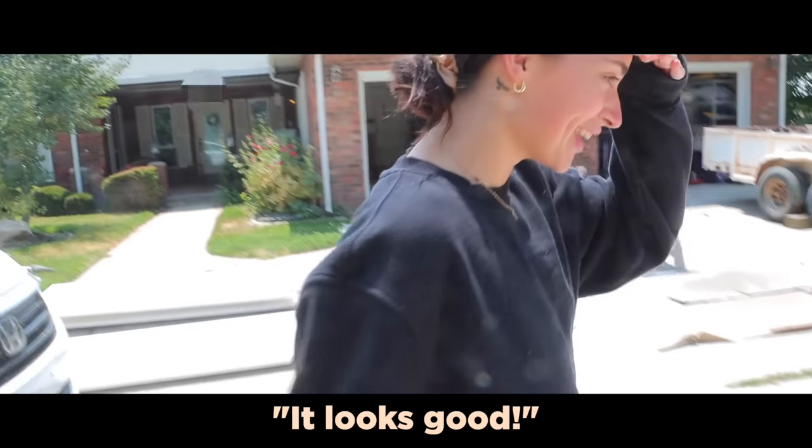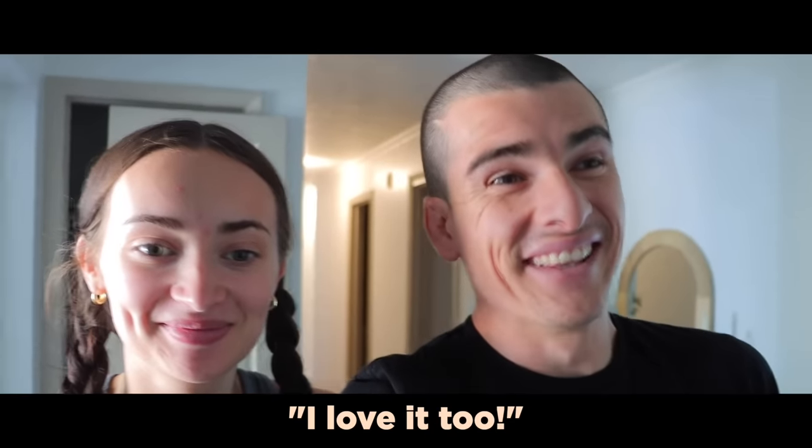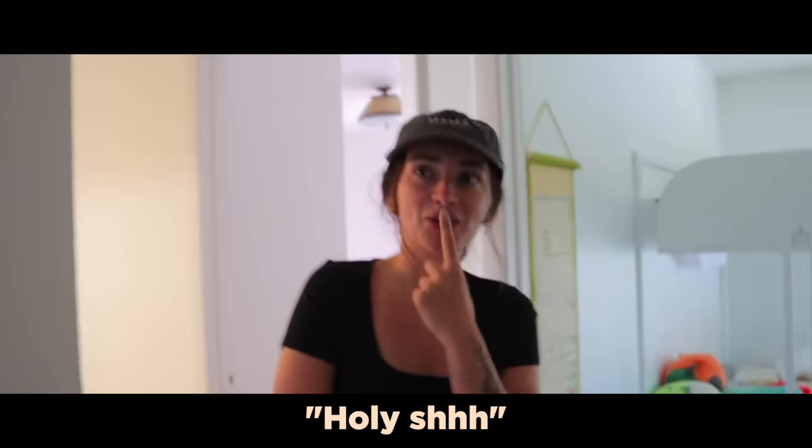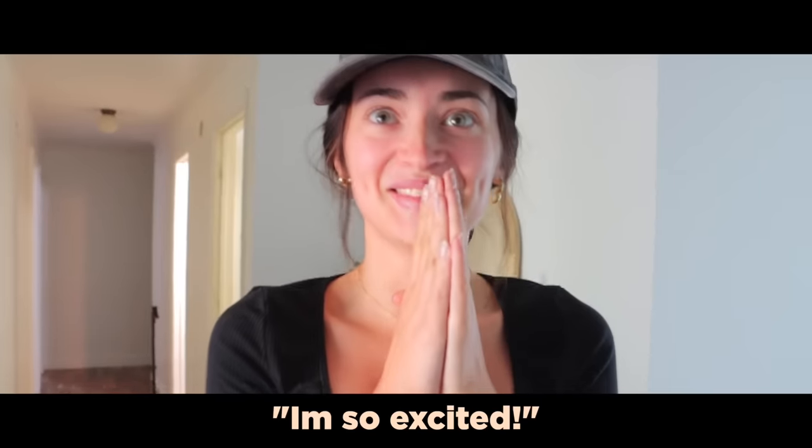It looks so good. I love it. I love it too. Our house is gonna look insanely different. Better. Holy shit. I know. Oh my gosh, the color. I'm so excited.